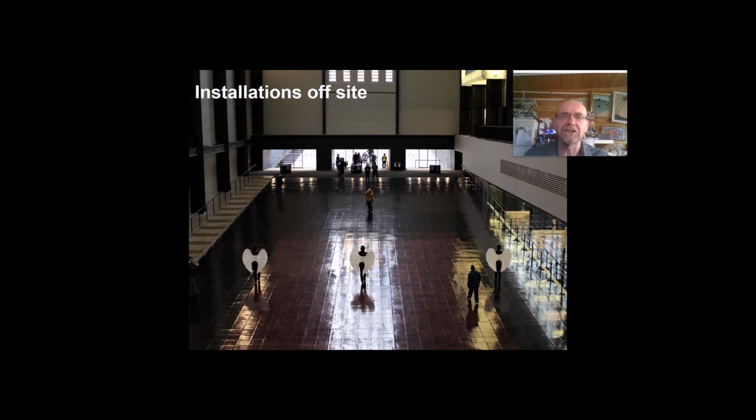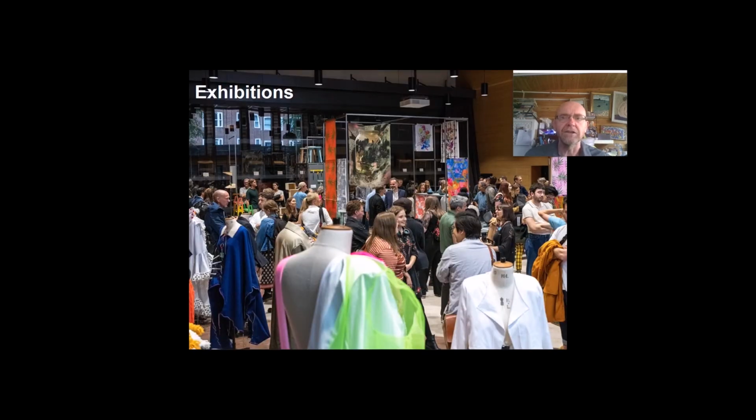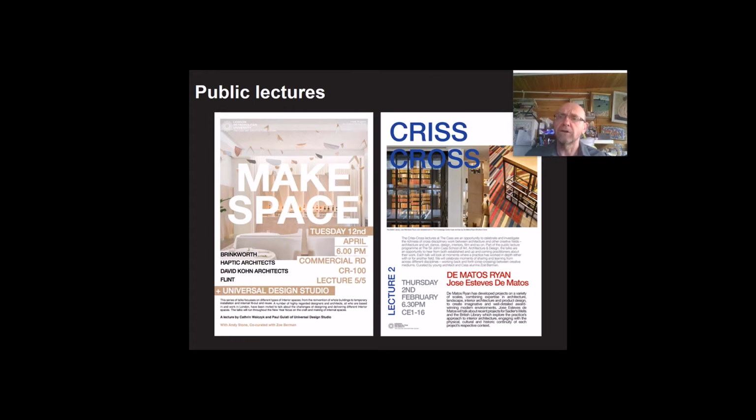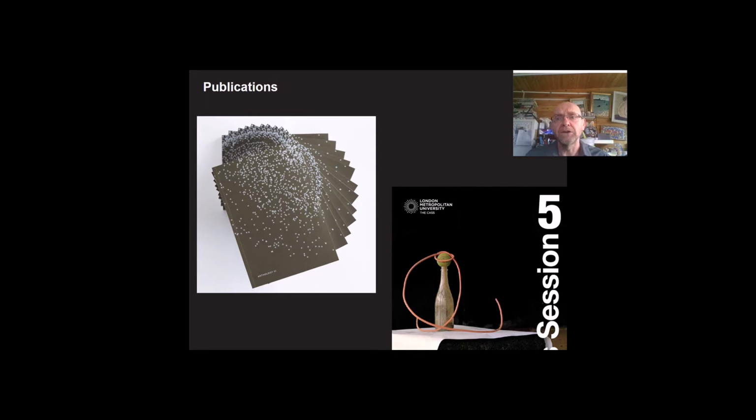We have installations off-site. That's our students in this image here at the Tate Turbine Hall, a well-known gallery, of course, working on an installation project. We have exhibitions of student and staff work. We run events, not only our own events, but events as part of festivals like London Festival of Architecture, Clerkenwell Design Week, London Design Festival. So students have a chance to show their work in these big contexts. And there are public lectures where experts and researchers talk about their work online and on campus for students, and we produce publications.